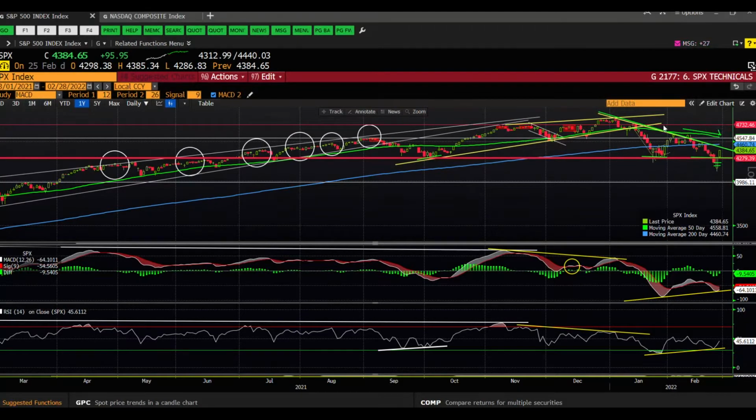So it definitely has wind in its face, so to speak, to get all the way back up to these all-time highs and beyond. But I did point down here on a near-term basis to some nascent potential positives, and those were in the momentum indicators.